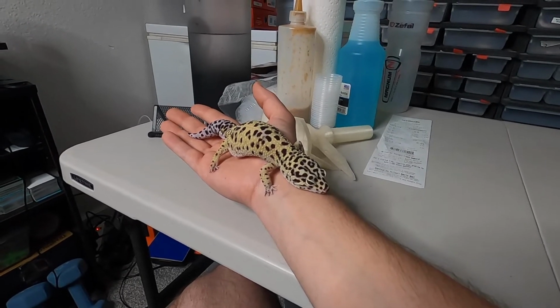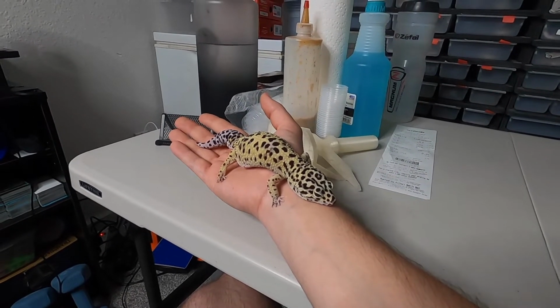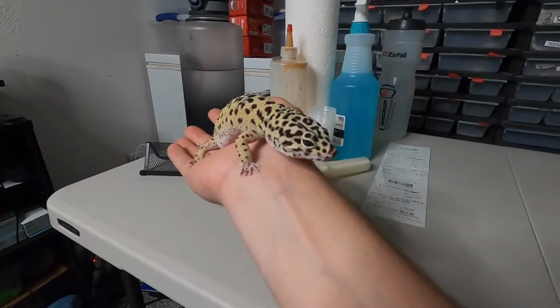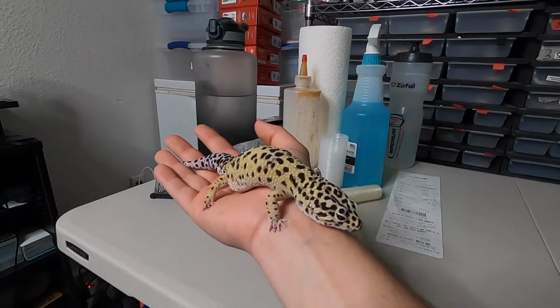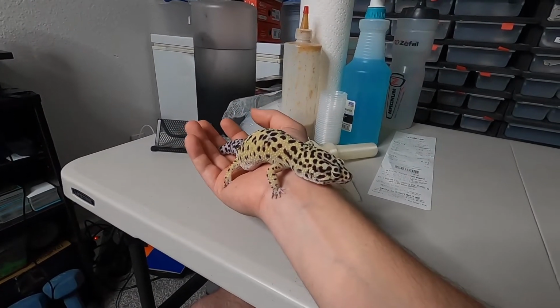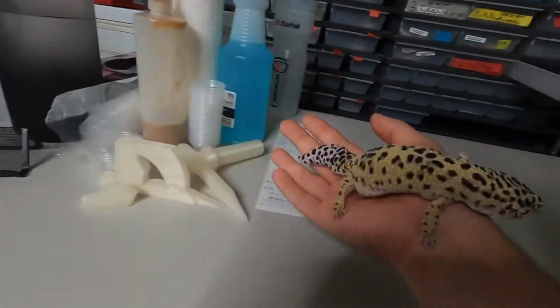But she was 98 grams when I got her, and she is currently slowly going down. She's 95 right now. So this is Franny, short for Francesca. Francesca was the worker there who took her in, so I named her after her. So this is Franny. Let's take a look at that second gecko.